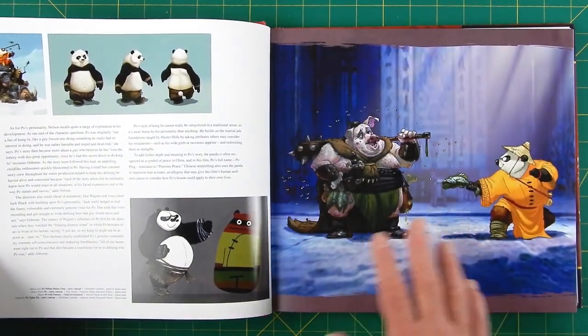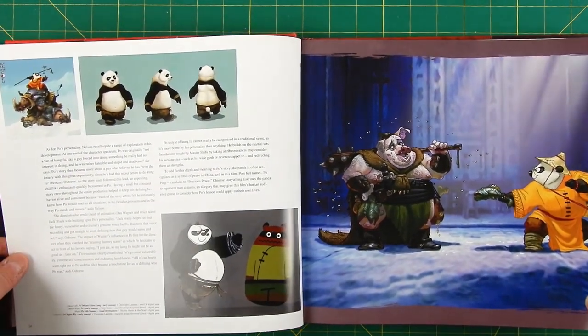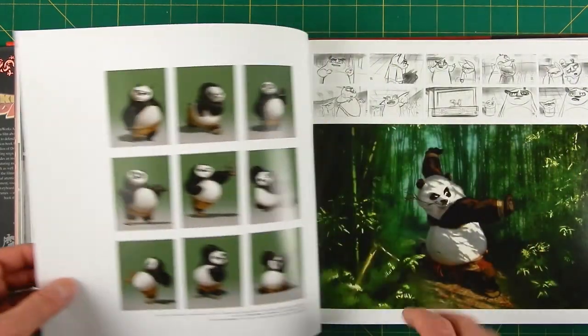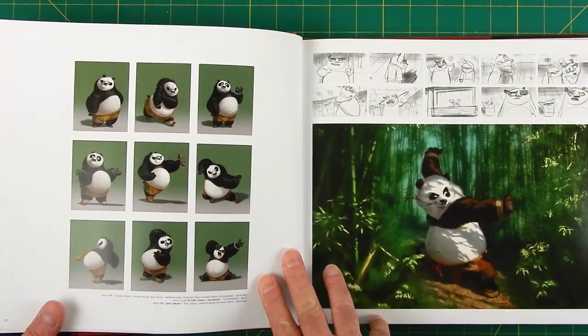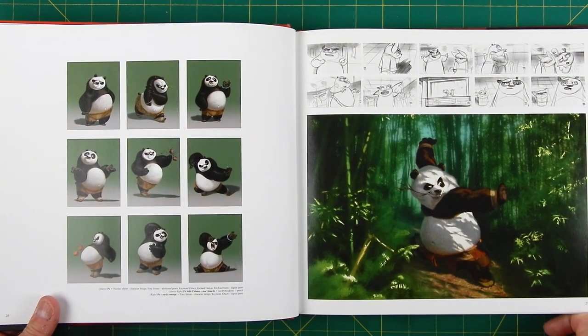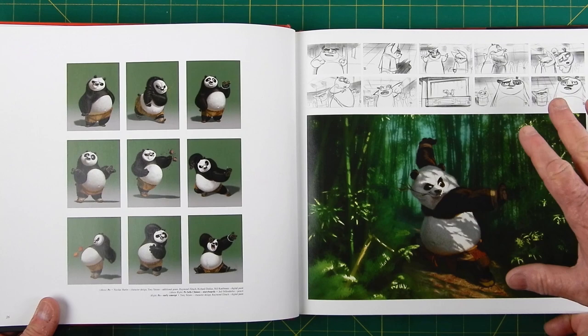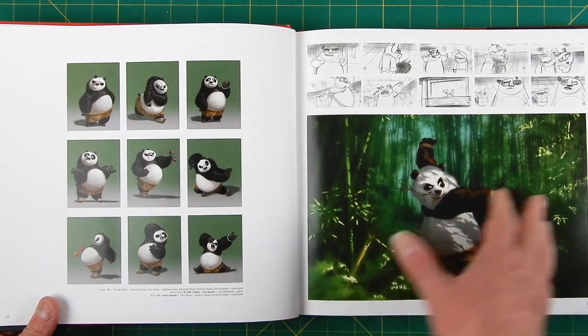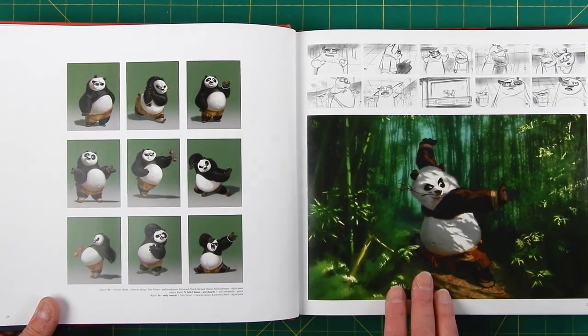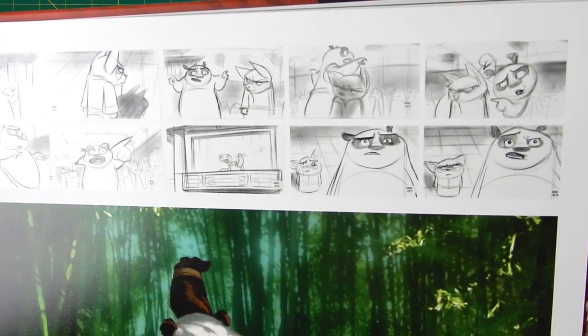So each of these production art pieces, a lot of them don't make it into the show, but they're instructive in a way that gives a wider idea of what the character's capabilities are, in terms of range of expressions. Even the shadow stuff. Yeah, well, that happens with a bamboo forest. The lights, all that, they don't normally get it in animation. Look at the storyboards. Beautiful. Look at the characterization.